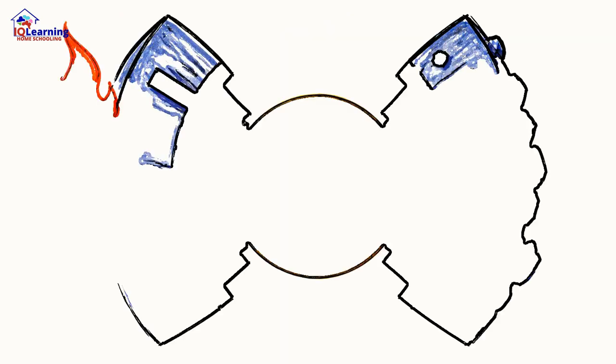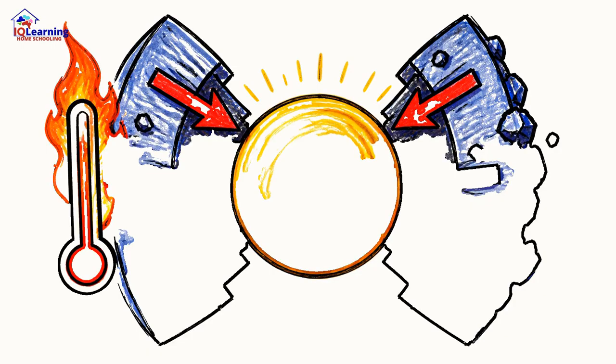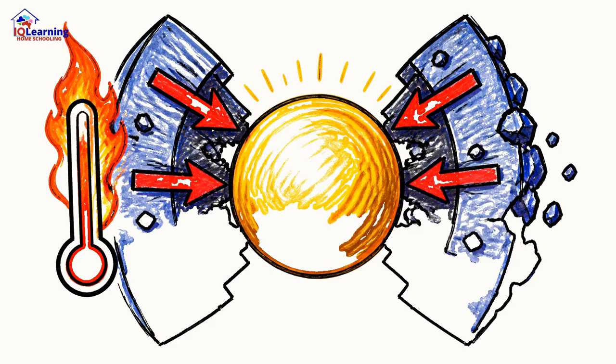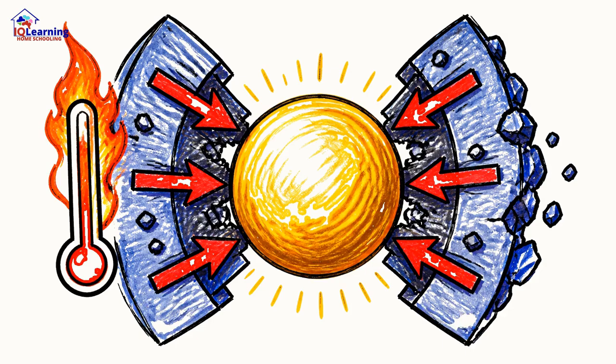But deeper still lies a paradox, the inner core. It's as hot as the surface of the sun, yet it's a solid ball of metal. It remains solid because the pressure is so immense, it simply crushes the atoms together, forbidding them to melt.